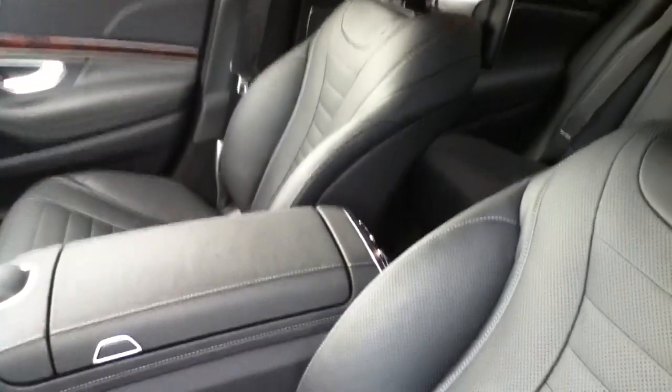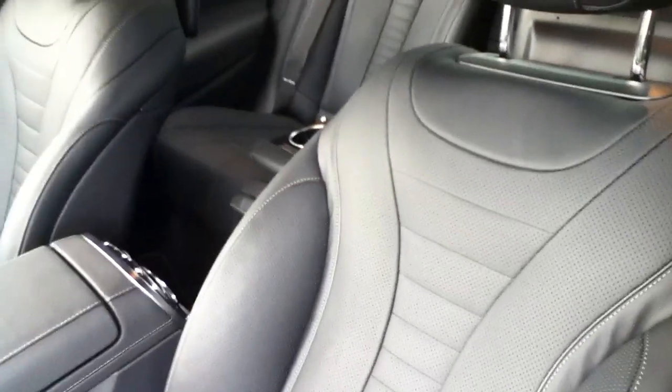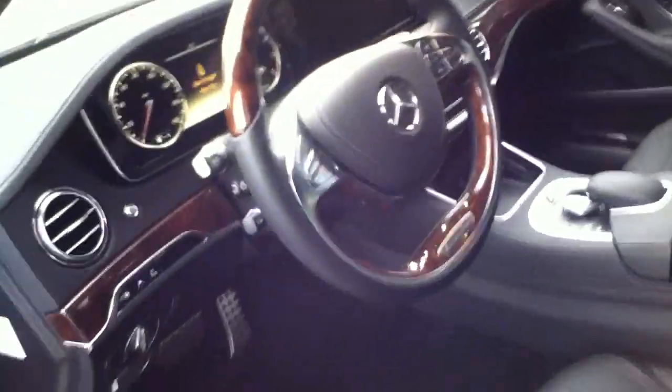The seats look a lot sportier. You know what I noticed? They have a lot more bolster now. From first glance, this car actually looks like it has less space than the one I used to have. Okay, so they have this now panoramic display.